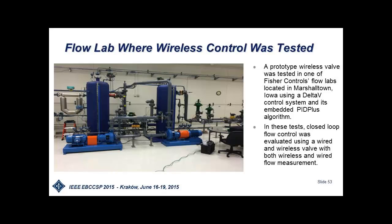So in this particular case, we had a valve downstream of this prototype wireless throttling valve. By having this valve downstream, we could introduce disturbances into our process. Okay, so we could test both set point change and disturbances, unmeasured disturbances, by changing that valve. The actual prototype doesn't show up here real well. It's over in that area there.